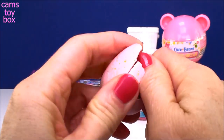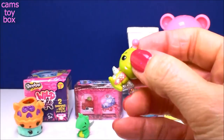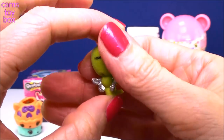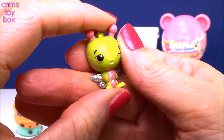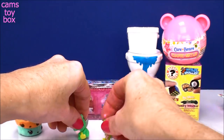Aw. I love this one. This is Butterpuff, which is a little butterfly. Look how pretty it is, though, in this category with the sparkles right on the belly. This one has like a little pink belly. These are really, really cute.